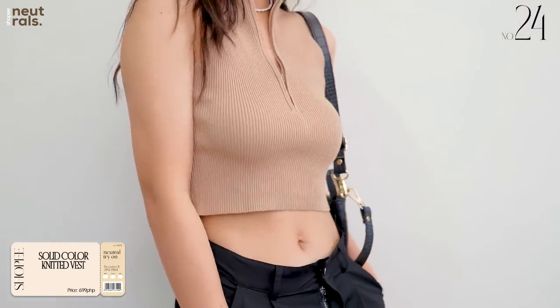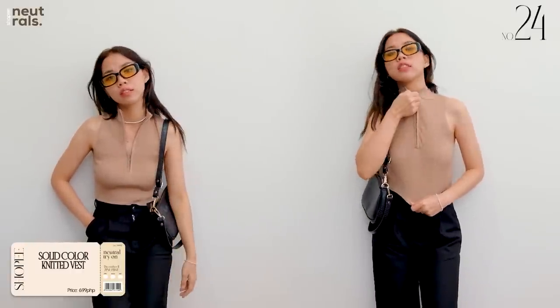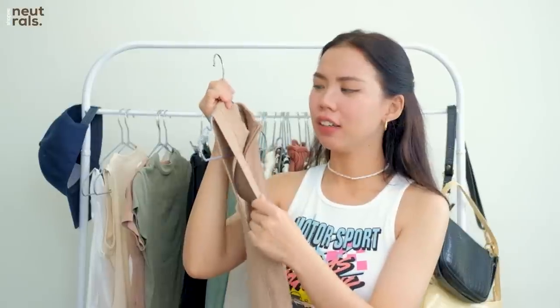Pero I just love its material. It's a thick, rib, knitted material, guys. Sobrang kapal niya. And it's very comfy lang suotin. It's not malinsangan at all. It's not itchy at all.